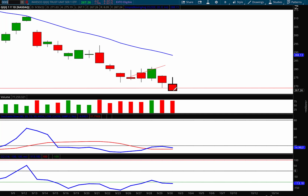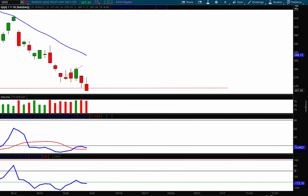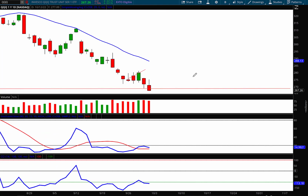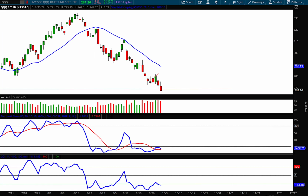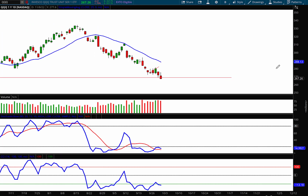But this is the big deal. Even though that looks like an inverted hammer, which is normally bullish, we had that close again below the June low support level at 268.73. And although that's a slightly lower volume, I do believe that we're going to pick up some steam into next week to the downside. So my forecast is going to be just that. I'm going to say a little bit lower.